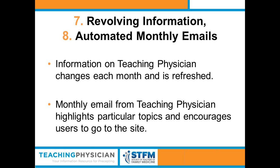But really, the site is about a year old, and so we spent the first 10 or so months loading the site, getting it loaded with good content. And so I think now we're going to take a look at whether or not the content needs to be replaced, updated, refreshed, but we'll definitely be doing that on a regular basis.